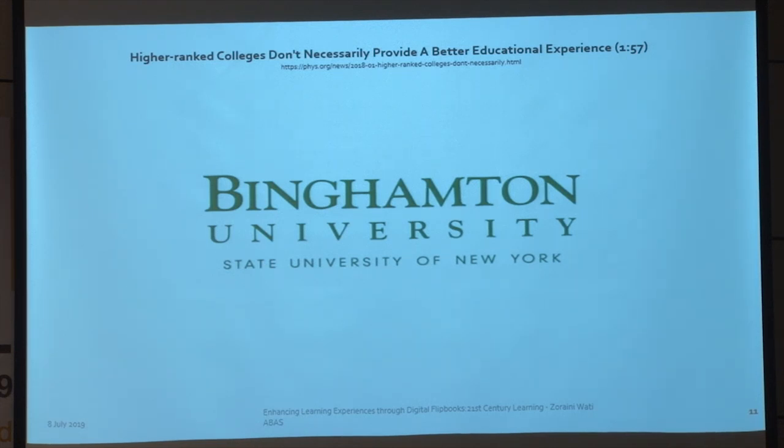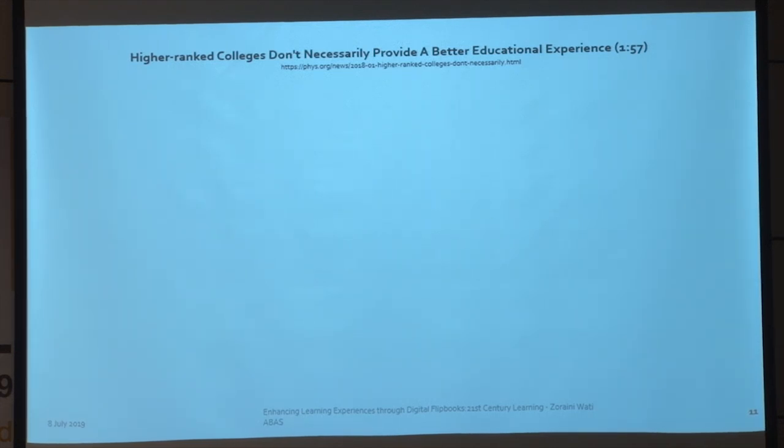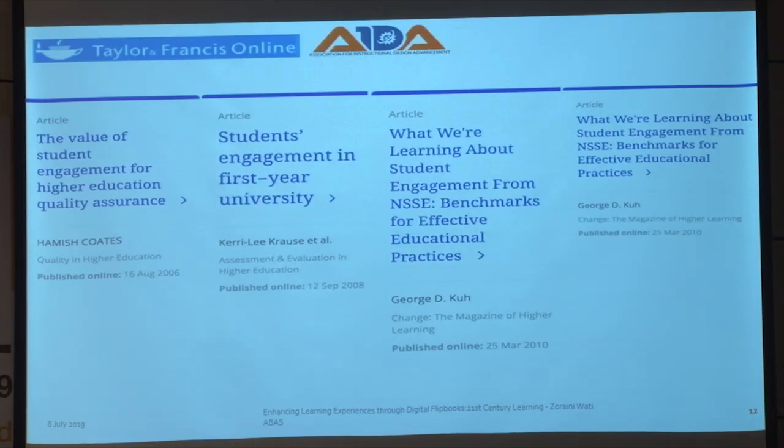Just a quick intro to student engagement. In the US, there is a national study on student engagement, and we could start our own to have a national survey, and then we can compare different universities. And these are just the headlines of several articles on student engagement.